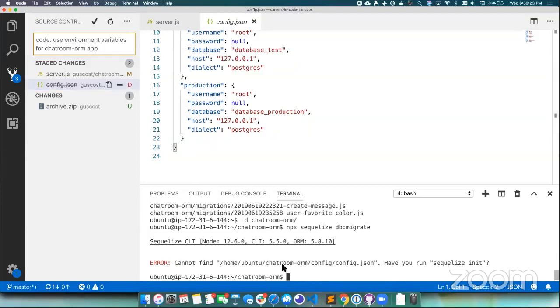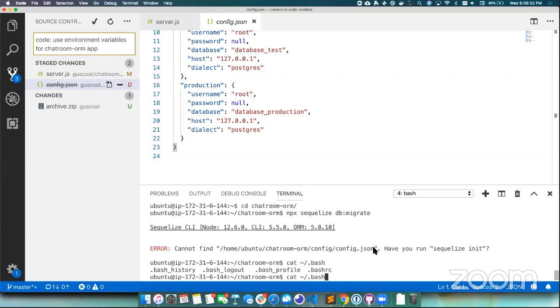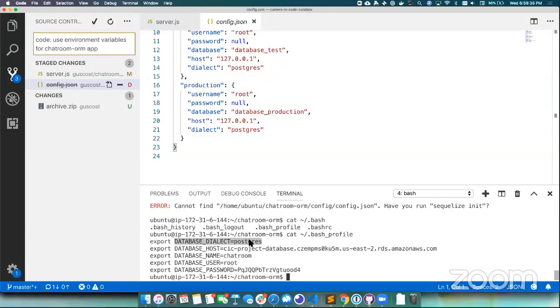All right. I'm going to cat ~/.bash_profile on my server, and I'm going to copy these right into the file. Dialect is still Postgres. Host is this.